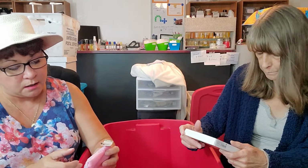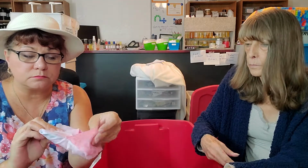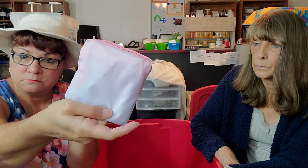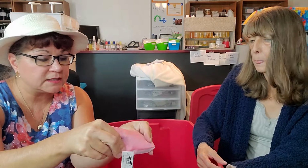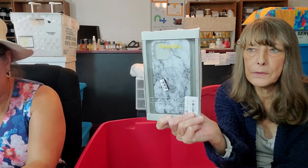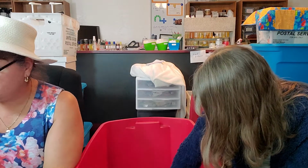What is this? This is some kind of tote. Don't forget me tote. I don't know. Without unfolding it. Oh, scan it. Okay. Heyday phone case. It's probably $5. Yeah. You never know.